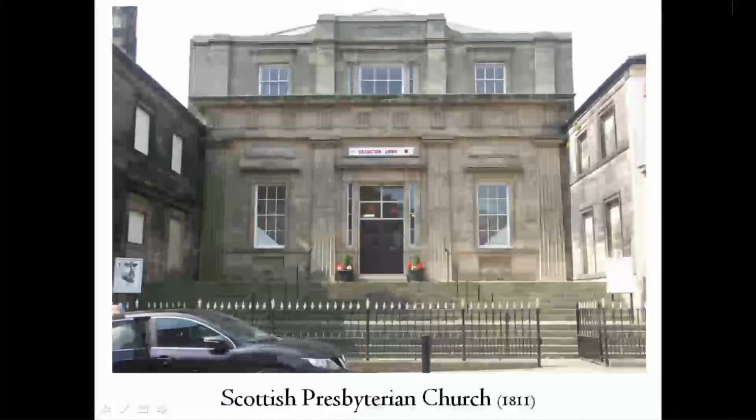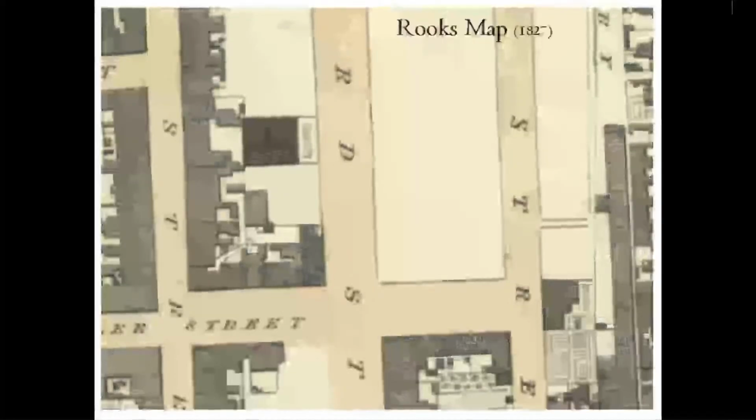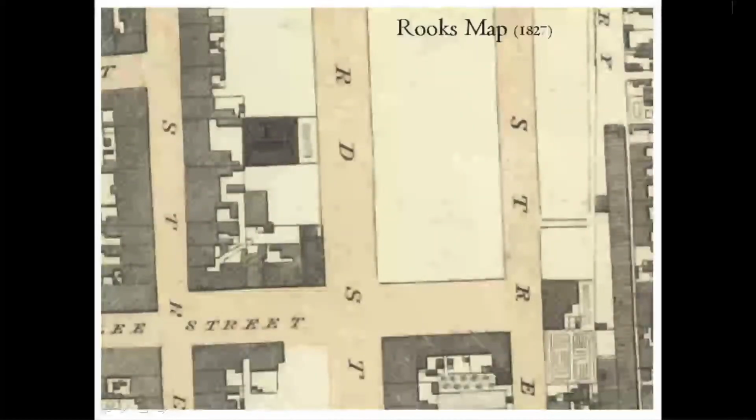The design actually looks like it's meant to fit into a street, in the same way he designed the Baptist church here, faced onto the street. But in fact, you can see from this extract of the 1827 Rooke's map that the meeting house actually stood, that's the meeting house there, stood in splendid isolation. And that was 16 years after it was built.